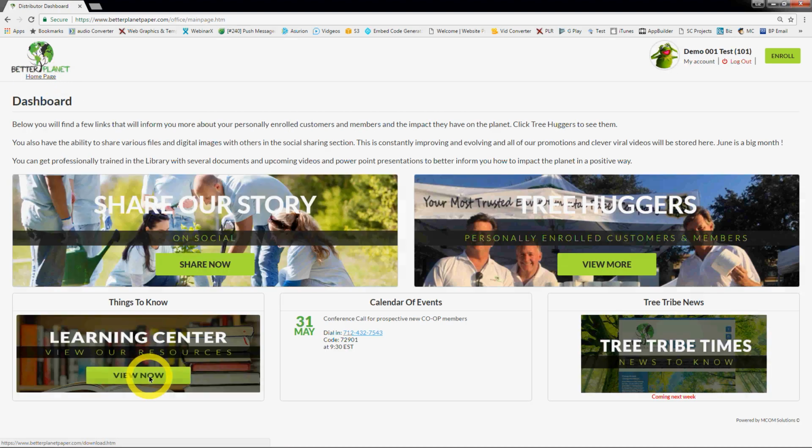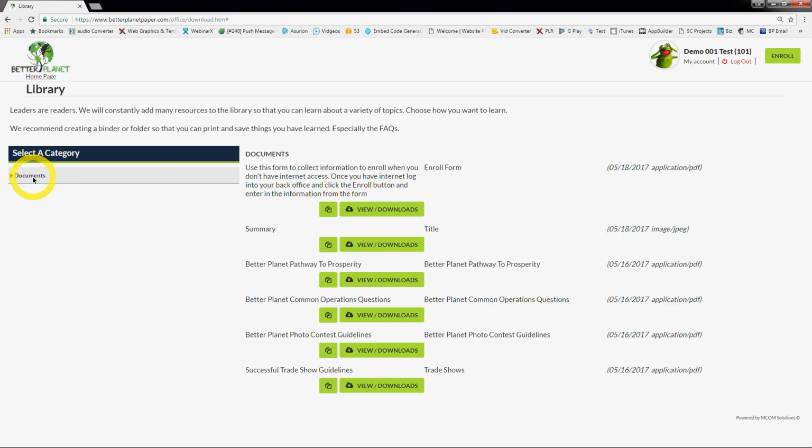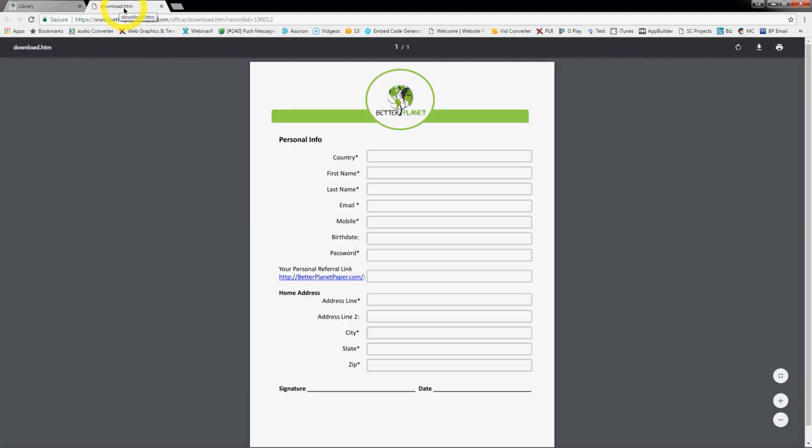Next, let's take a look at the Learning Center. This is where we will add documents and training videos and anything that you need that will be able to help educate you on our great cause. When you click on the Documents link right here, it brings up a series of documents that we have already added into your back office. All you need to do to look at it is simply click on the View Now and Download, and as you can see, it ended up opening up in a new tab up here in the window.